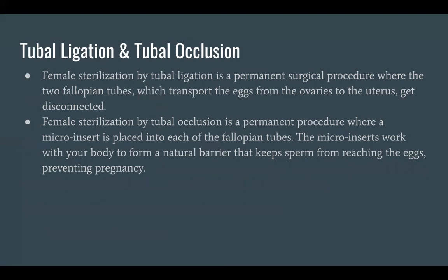Tubal ligation and tubal occlusion. Female sterilization by tubal ligation is a permanent surgical procedure where the 2 fallopian tubes, which transport the eggs from the ovaries to the uterus, get disconnected. Female sterilization by tubal occlusion is a permanent procedure where a micro-insert is placed into each of the fallopian tubes. The micro-inserts work with your body to form a natural barrier that keeps sperm from reaching the eggs, preventing pregnancy.